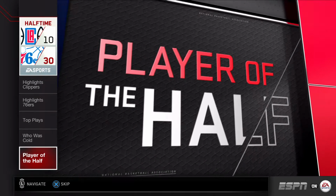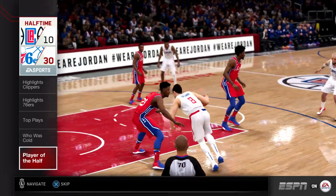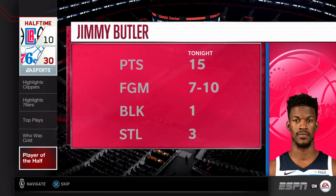Player of the half. Butler is up in the air swatting shots. When he's not doing that, he's down on the floor making steals. Who wouldn't be impressed by a first half like that?